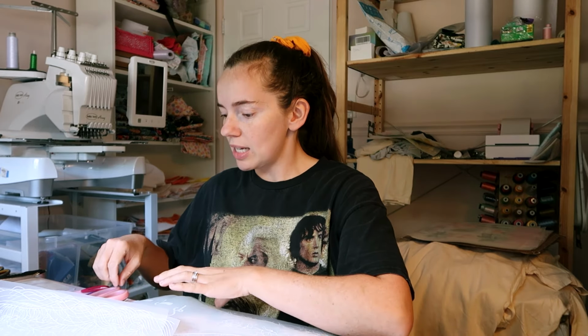So I've got that one, and then I've got a couple more here that are under my pile of prints that I need to finish. So probably what I'm gonna do is go ahead and finish cutting these out, and then I'm gonna pack the order.